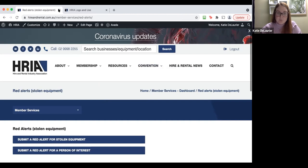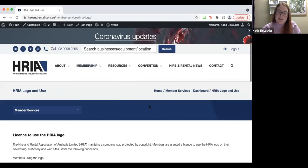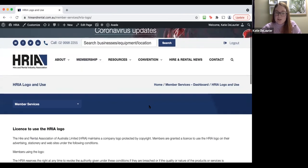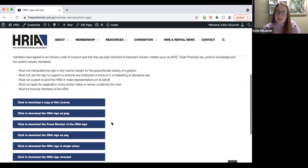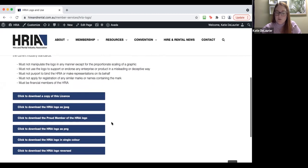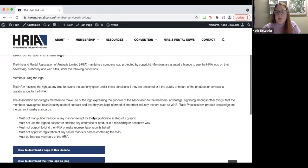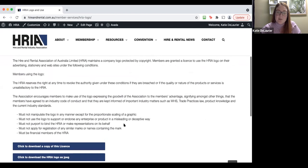We also have our HRIA logos, which hopefully most of you will have on your website already. We did a rebranding last year, and with these new logos, it's a great time to check to make sure you have the right one. And we have different file types, and if you need EPS or a different file type, just let us know and we can get that through for you. It also goes through a little bit about what you can and can't use it for, but I really recommend using the proud member of the HRIA logo and to encourage other people to get on board.